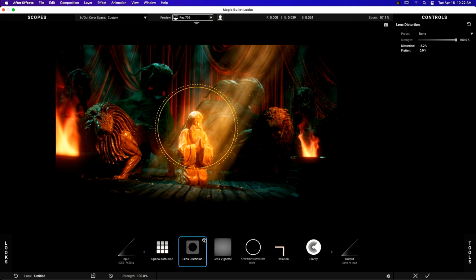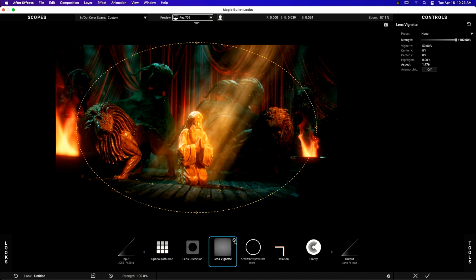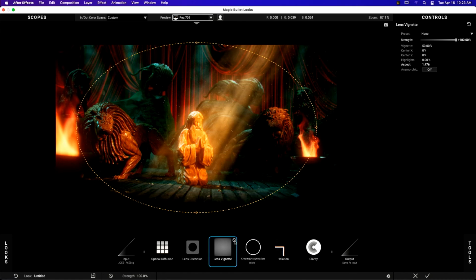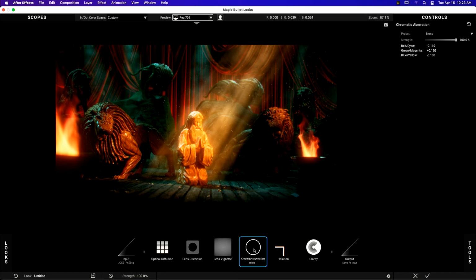So that includes lens distortion, just to give me a little bit of messiness around the edge. And this works particularly well with moving cameras too. Lens vignetting is a big thing. It's kind of funny, like in photography, we're always trying to remove all of those artifacts, but with CG work, I'm very much introducing these artifacts. Same thing with chromatic aberration.